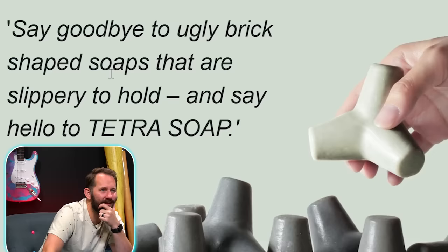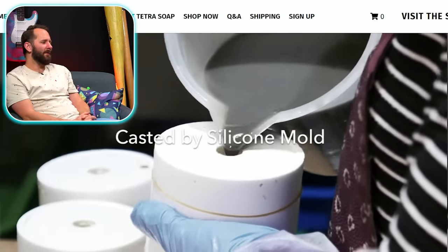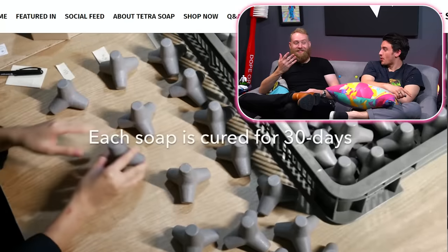Say goodbye to ugly brick-shaped soaps. I hate how ugly my soap is. Apple has that vibe of making everything aesthetic. This is a soap. Okay, I don't know if it's a revolution. Listen to this music and tell me this isn't revolutionary. Why gray though? The worst of all the colors. No, gray can be quite aesthetic. It actually kind of hit. For soap, it's like so extra.